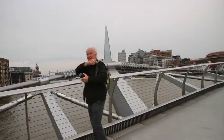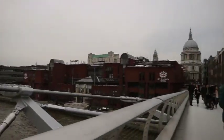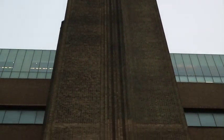On the Millennium Bridge. Right now I'm going to go to Tate Modern Museum, and this bridge, look, it's the bridge that became a shooting location of Harry Potter. From St. Paul's Cathedral, before you get to Tate Modern Museum, you have to pass through Millennium Bridge, and it is quite well known because of the construction and its modern structure.